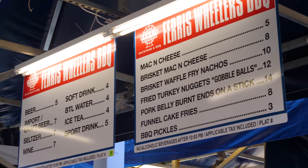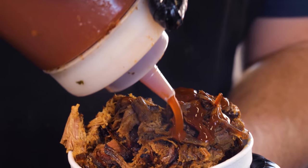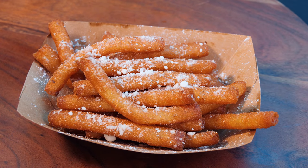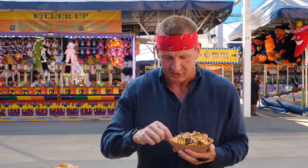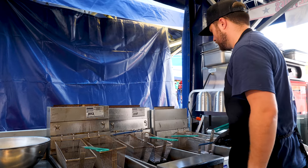Their menu has unique items that still manage to hang with other fair food classics, like their creamy brisket mac and cheese or their sweet powdered sugar covered funnel fries. What kind of fries do you like the most? I like a thin crunchy fry, but if these are crunchy, I'll like these too. I love waffle fries. These are no ordinary waffle fries.